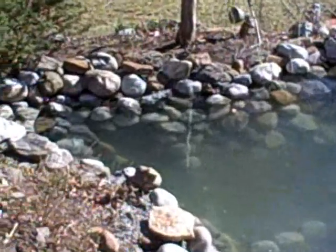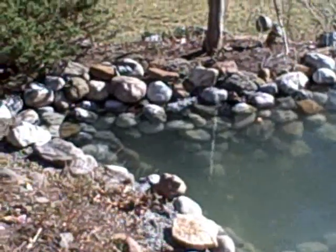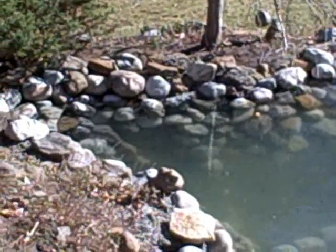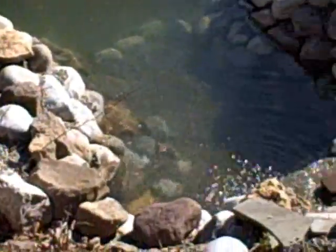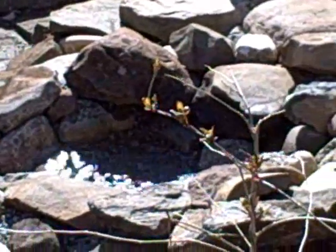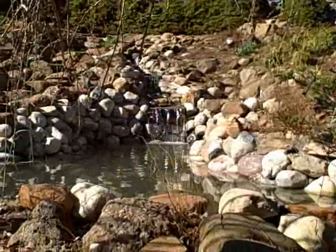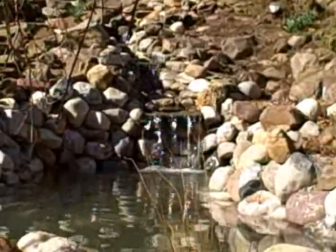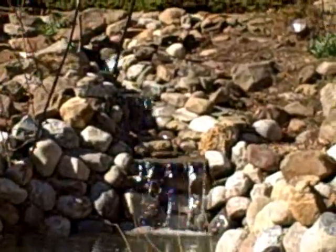Our filter system is over in this corner over here. We did a submersed filter system, which is called a wet well, and everything is pumped back up underground, of course, to the top here, where it feeds back into the waterfall. Let's take a look from the other side. The whole area back here is pretty rustic. I'd say the pond has an overall volume of about maybe 2,000 gallons.